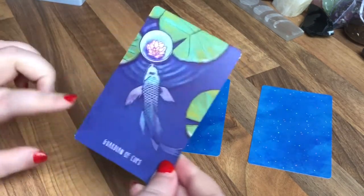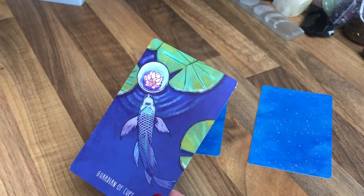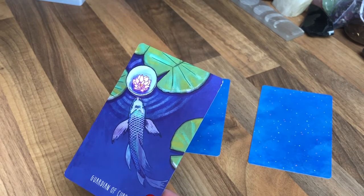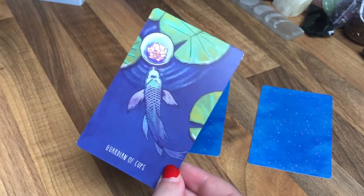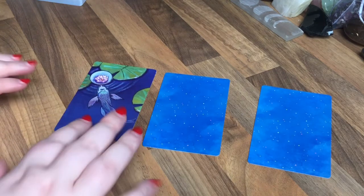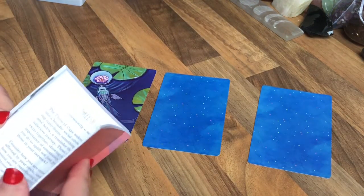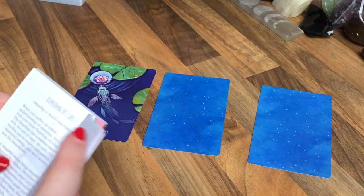Guardian of Cups. So this is the Queen of Cups. This is the other thing about this deck. They had fish, bears, salamanders, and crows. And the Guardian is the Mother of Cups, essentially. I don't know why they went with Guardian of Cups rather than Mother of Cups, you know. But anyway, let's see what the book says about the Guardian of Cups. And cups were last in this, so this is interesting.